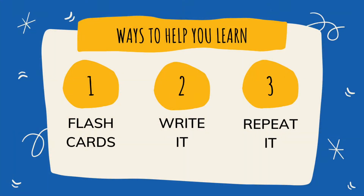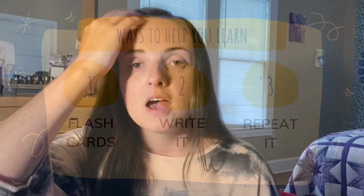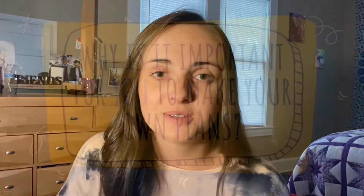Now let's look at number 3, repeat it. Another way for you to learn your parents' phone numbers is through repetition, or repeating the number over and over and over again. One way that you could do this is by writing it multiple times. You can also read it out loud multiple times and read it with your own eyes. That will help you to get the repetition, and it'll become easier for you to learn.